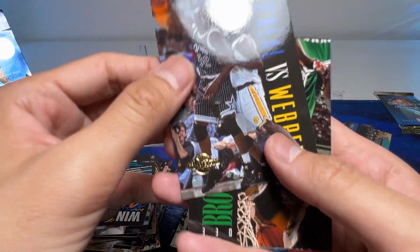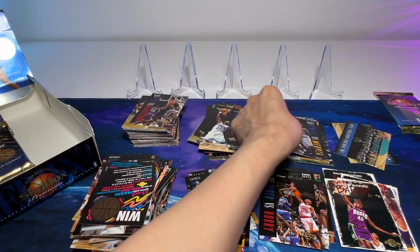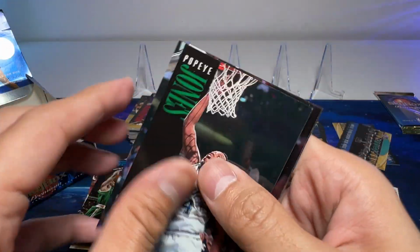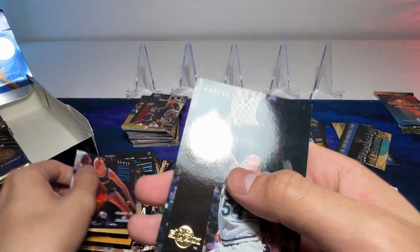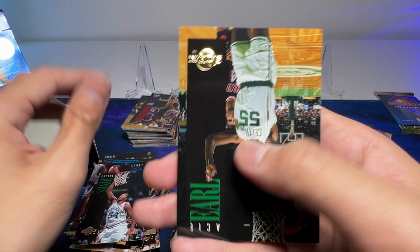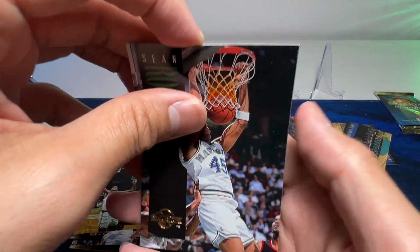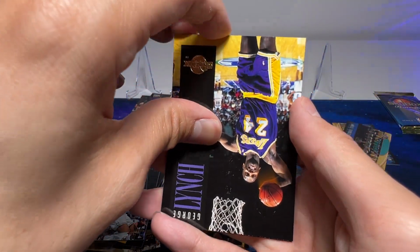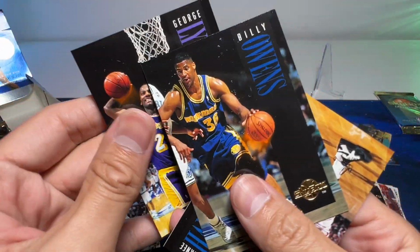Oh, this is nice. Shaquille O'Neal versus Chris Webber. This is very nice. D. Brown. Popeye Jones. Eric Murdock at the back. ACO. Got Sean Rooks. Gary Payton, the glove, a great defensive player. Billy Owens.